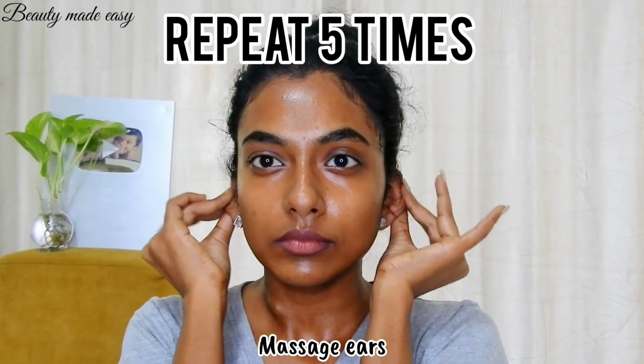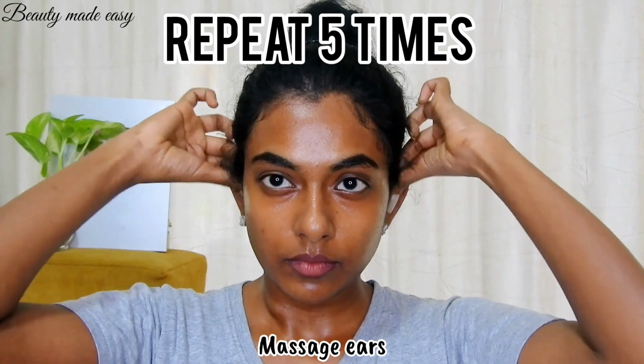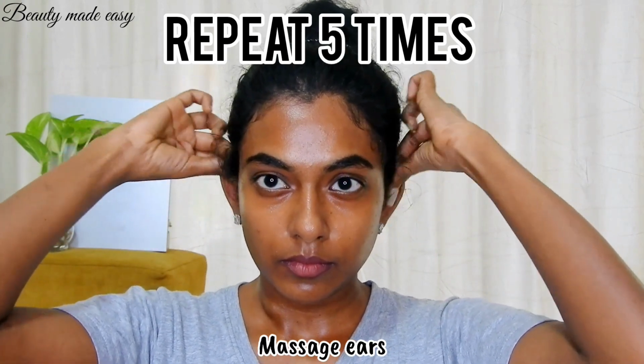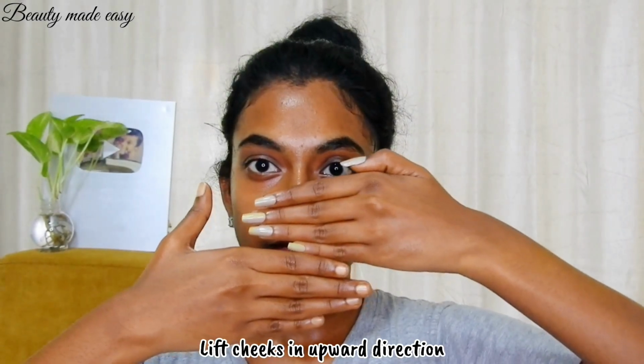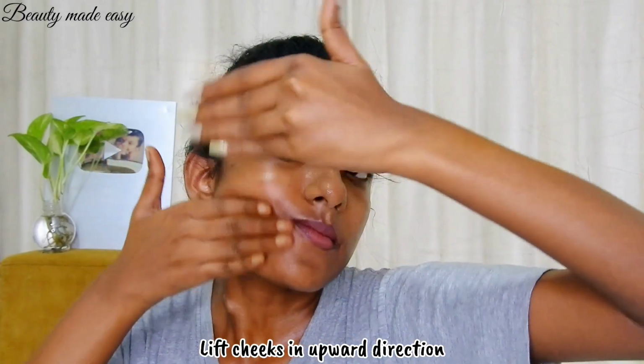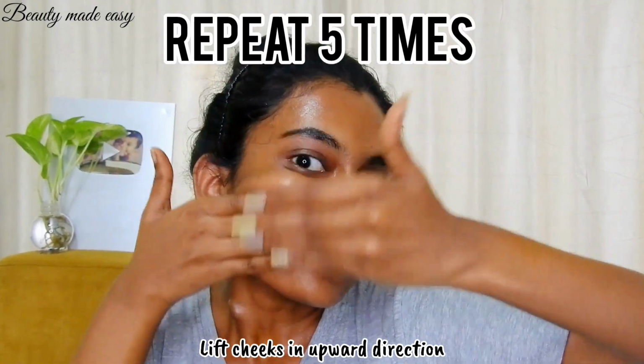Next, massage your ears. This often overlooked area holds a lot of massaging points. So gently massage in circular motions. Repeat 5 times. Now, using all 4 fingers of both hands, lift your cheeks in an upward direction. This helps to lift and firm the skin. Repeat 5 times.